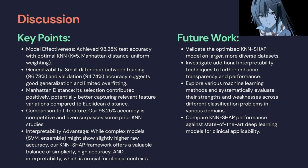Our optimized KNN model achieves a test accuracy of 98.25%, which is highly competitive compared to previous studies. One important factor was the choice of Manhattan distance. This contributed positively by better capturing the feature variations that are relevant for this classification task.